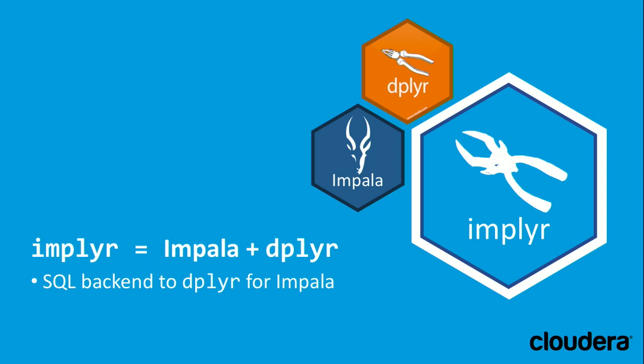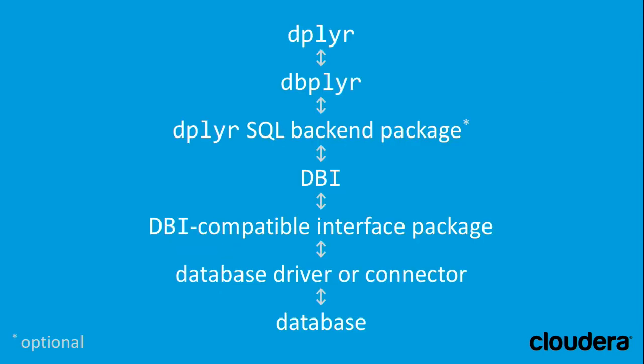And let's look at the whole stack that sits between dplyr and the database. Kirill presented one part of this. This is a higher level view. So of course the user front end is dplyr. Under that, you've got this dbplyr package, which Hadley and others created by tearing all of the database functionality out of dplyr and making a simpler, more maintainable, smaller package. Underneath that, you can have the SQL backend packages, implyr being one of them.